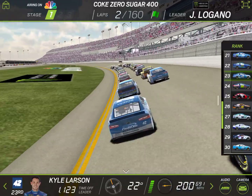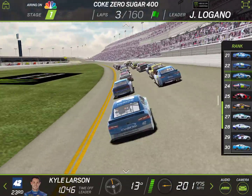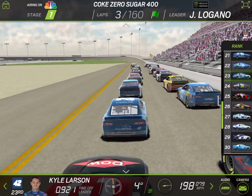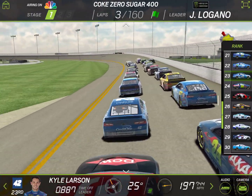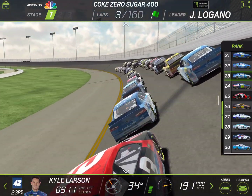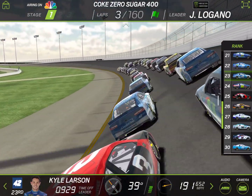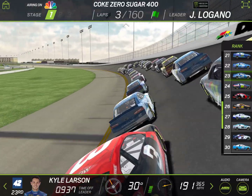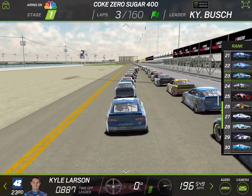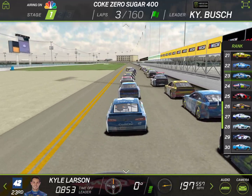Can't be too careful at the front of the field. When you get out by a couple of car lengths, that means the draft will gobble you up in a hurry. That's exactly what's happening. Logano got shoved by Harvick by 2 car lengths. The outside lane is on the charge. On the outside lane, it's led by the outside pole sitter, Kyle Busch, then Denny Hamlin, Ryan Blaney, and Martin Truex Jr. It's still wheel-to-wheel for the lead.